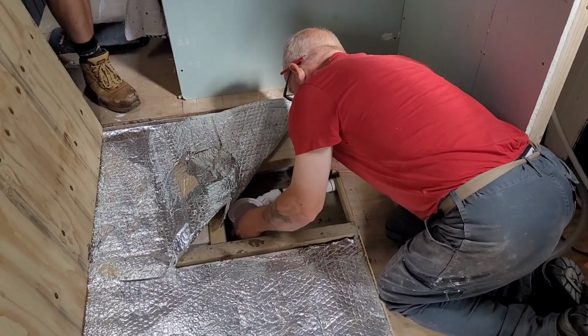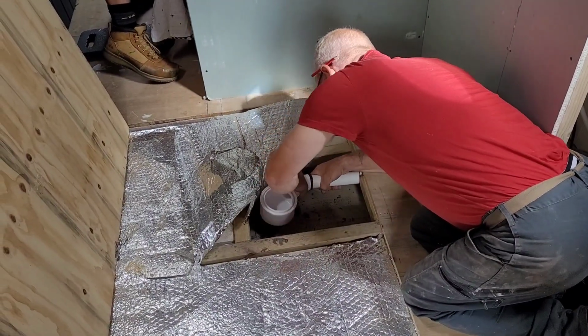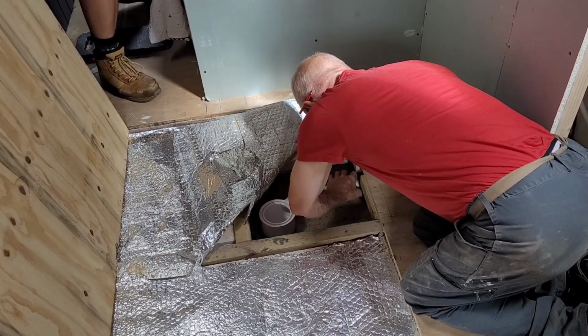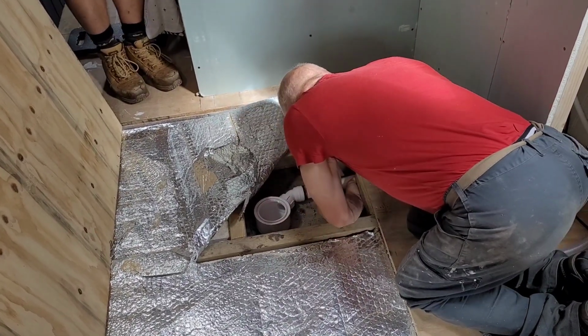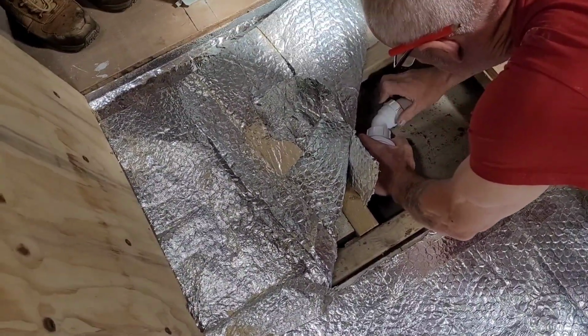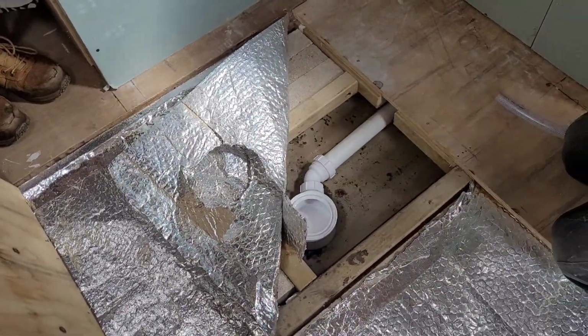That's all pretty. Push that in as far as it can go. Make sure you're nice and synchronised. That goes there. That comes in here. That's really good, isn't it?